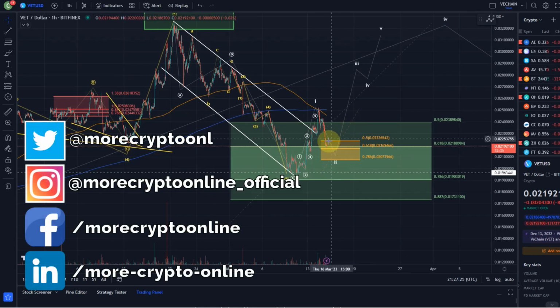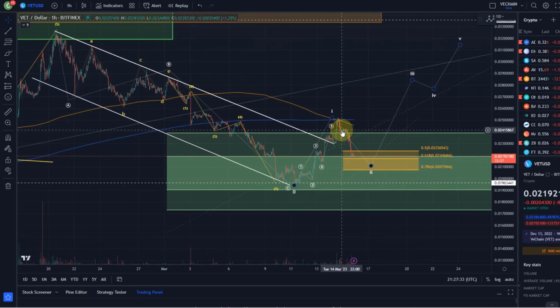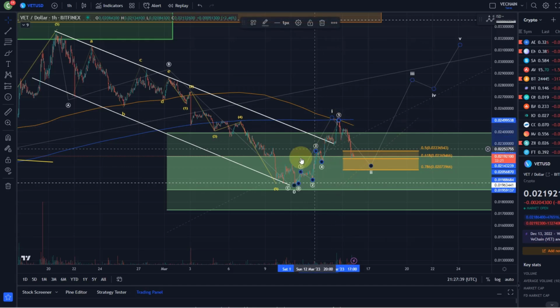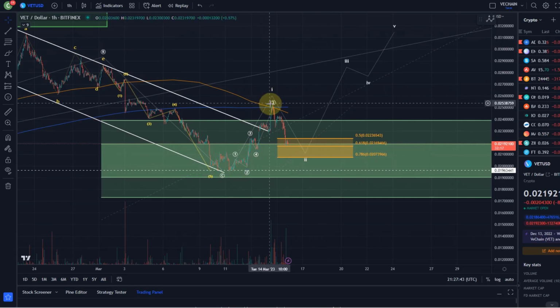VeChain did come into our target area, highlighted in orange on this chart. It did rally in 5 waves. I might need to shift this, however, let me just double check that. No, I don't. Okay, so the target area was defined yesterday and communicated already on Discord and Telegram. Today I make a video to highlight to you that we reached target, right?